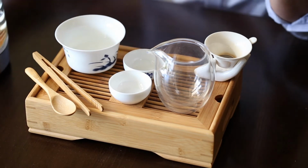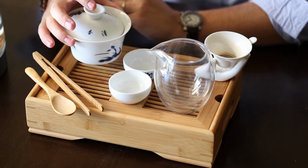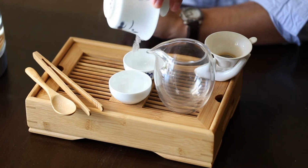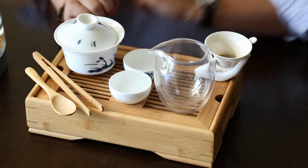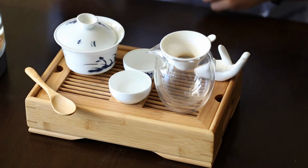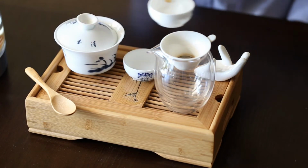Just like with brewing any tea, the very first step is going to be to rinse all of the teaware with hot water, which is both to cleanse it and also to literally heat up the teaware so that the temperature of the tea is not strongly affected when it's poured in.